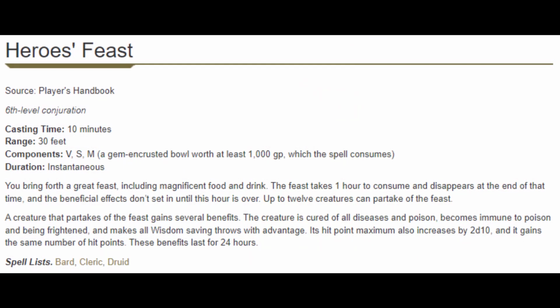Hero's Feast. Hero's Feast takes 1,000 gold pieces in material items to consume, and it's a very powerful spell. So you basically create a feast for your team. Takes 1 hour to eat. Up to 12 creatures can eat, and once that hour is over, all of these beneficial effects begin taking place, and they last for 24 hours.